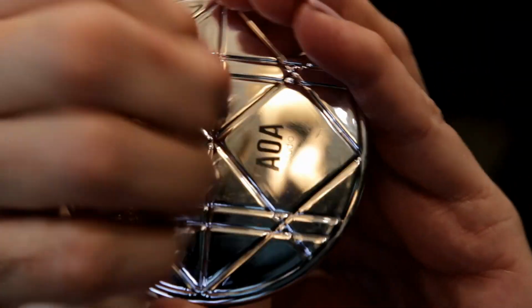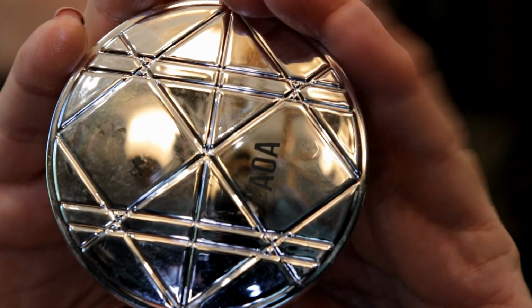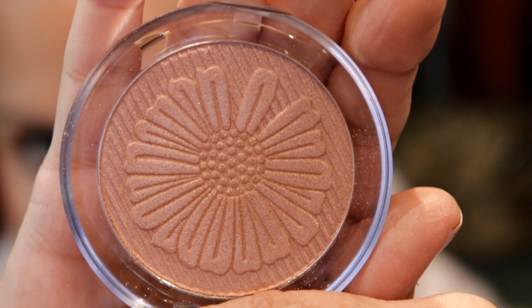Oh, you know what? I forgot. Wait. I did find a highlighter. Look how pretty. This is from Shop Miss A. Now, this is plastic. It doesn't look like it. It almost reminds me of a Dior packaging. And look how pretty. That's a highlighter. Look how beautiful that is. It does have a mirror. And this is in the shade Everglow Magic Hour.